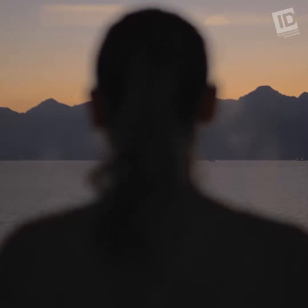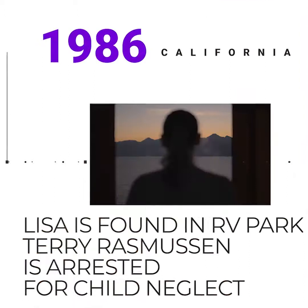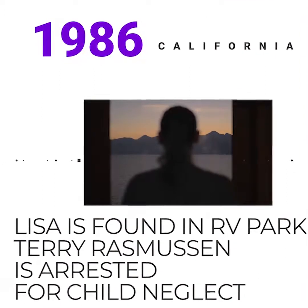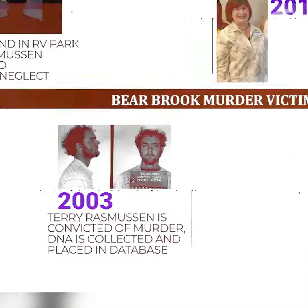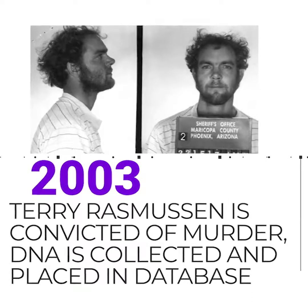There was a woman by the name of Lisa. Yes. And she had been abducted, abused, and abandoned by a man in the 1980s. Ultimately, she went to foster care and was adopted. And the abductor was Terry Rasmussen. Right. Terry Rasmussen was eventually arrested and held to answer for those crimes. Didn't do a lot of time in prison. He got out, he actually committed murder. Mm-hmm. At that time, they took DNA from him. Now, Terry Rasmussen died in 2010 in prison.